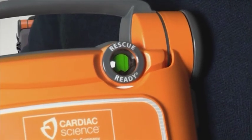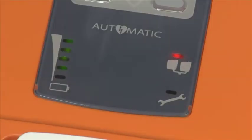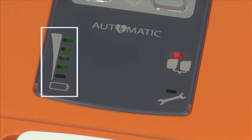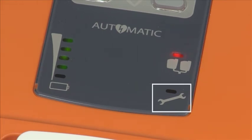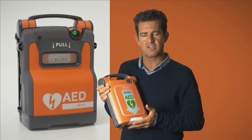If the device fails the self-test, the status indicator will turn from green to red. To determine the problem, simply open up the lid and one of the indicators, whether it be your battery, your electrodes or service, will be illuminated and audibly alarm. It will actually tell you battery low, check electrodes or maintenance required.